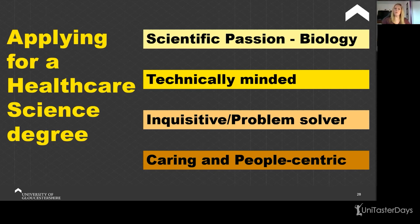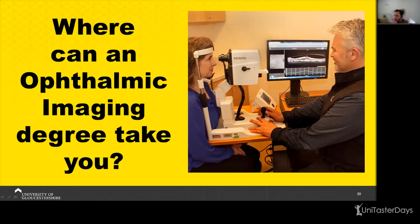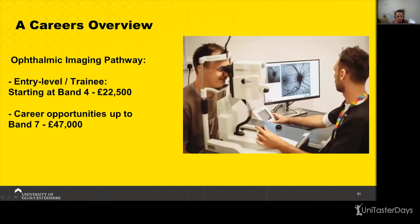And I'm going to pass over to Paul, who will then talk us through a few pieces around careers in ophthalmic imaging specifically, and then finally how you can apply to ourselves. Thanks, Tracy. So the career pathway for an ophthalmic imager typically starts at trainee level, that's band 4, and there are opportunities for career progression in the field up to a band 6 or even a band 7.